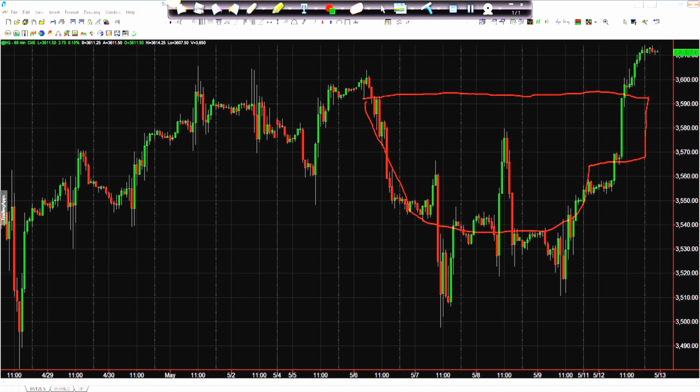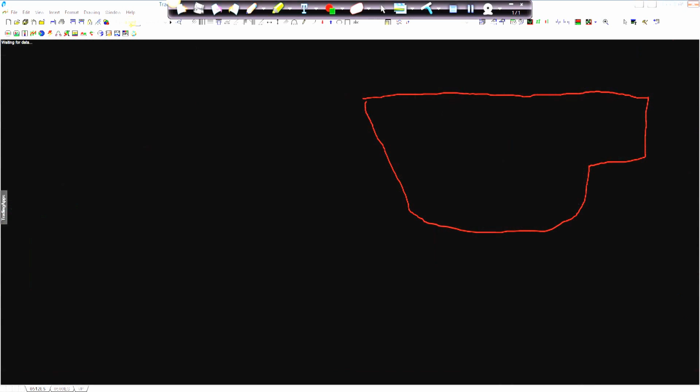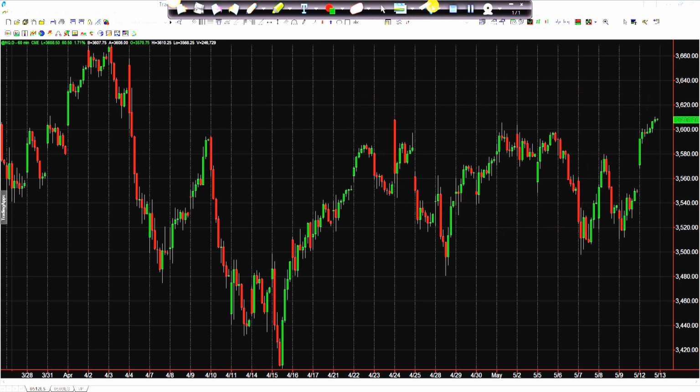Let's do NQ.D. Okay. So bigger picture. All we've done on a closing basis is broken out above these high closes. Let's see, this was the high close prior to this point before we shifted back down, right?